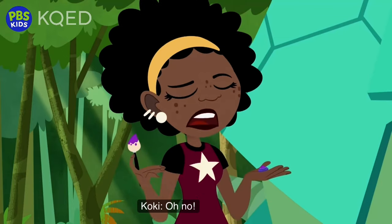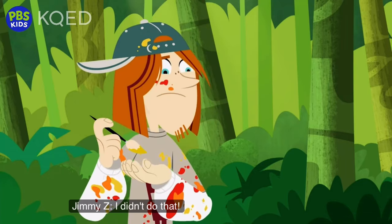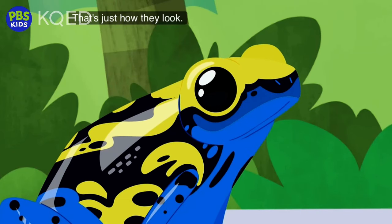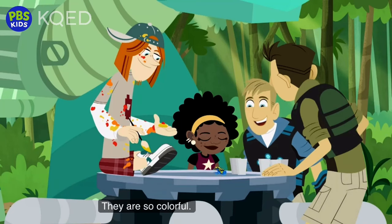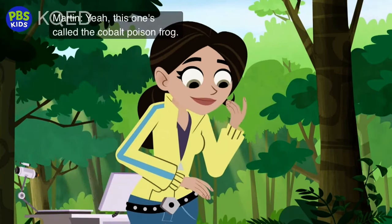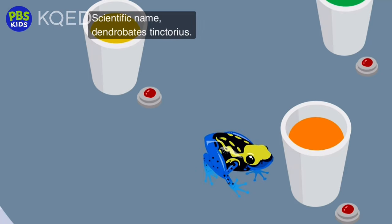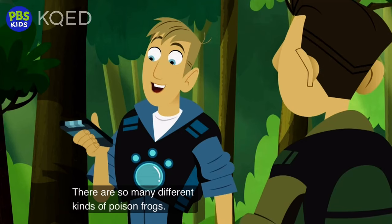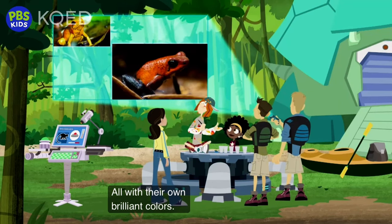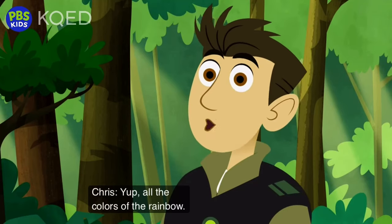Oh, no! Who splattered paint on this frog? I didn't do that. A poison frog! He's fine. That's just how they look. They are so colorful. Wow, he's beautiful. Yeah, this one's called the cobalt poison frog, scientific name Dendrobates tinctorius. There are so many different kinds of poison frogs, all with their own brilliant colors. Wow!